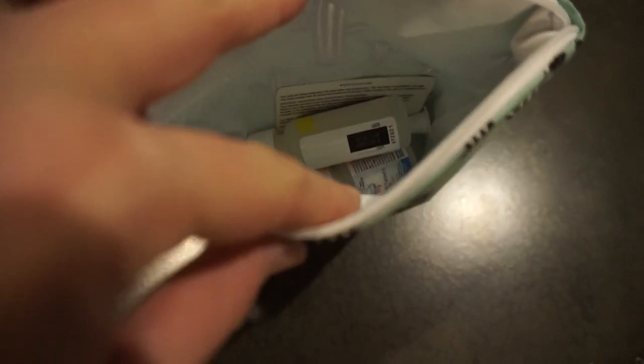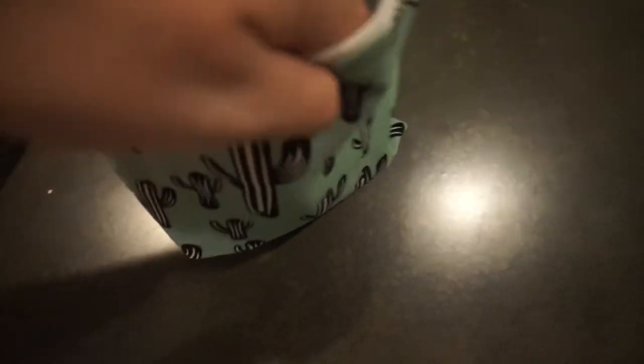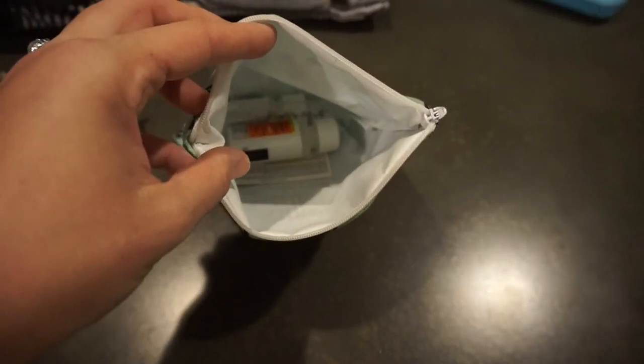Then I always keep this little pouch with me, and all that's in here is some Motrin, some teething tablets, and then Cash's medical card is in there, so if there ever were to be an emergency, I can just kind of grab that. And then one thing I'm gonna add: sometimes I'll put essential oils in here, which I'm gonna do now.